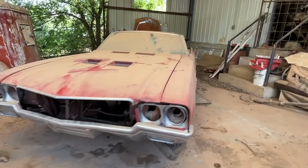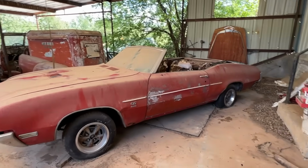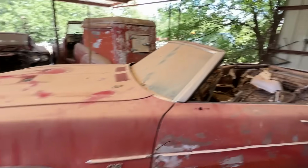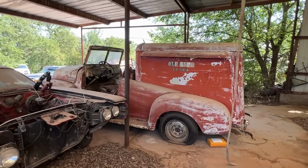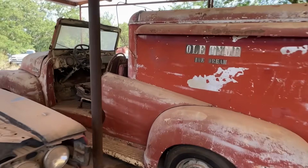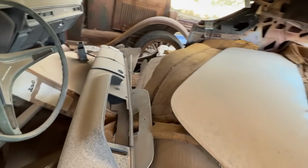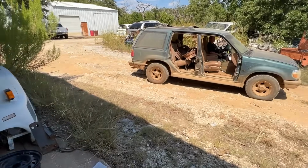A Buick GS convertible. Watch out. So there were some cars over here. And then these. Old time ice cream. Charger don't look bad at all. It's like somebody's working on it. An abandoned project. It's in real good shape.